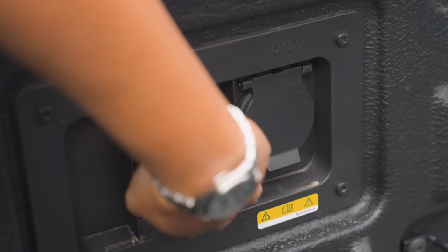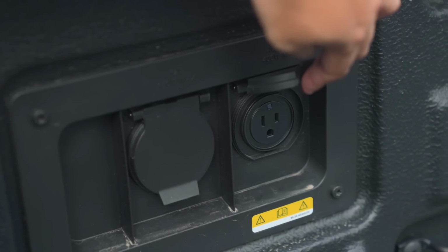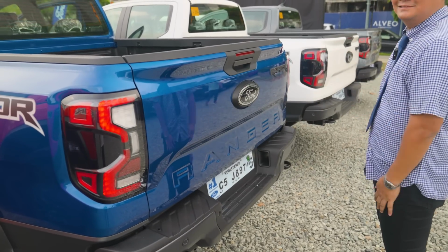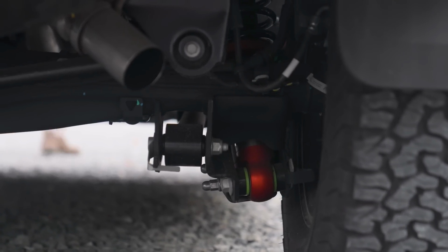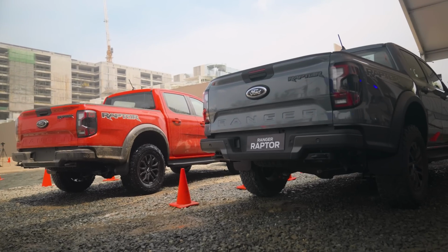It's got two power outlets in the back. One is a 12-volt socket and a 230-volt power outlet. And of course, you got your assisted tailgate. And the Ranger Raptor can see you too, thanks to a 360-degree camera system. So we got updated Fox shocks and coil springs underneath, both in the front and the back. You can really feel it, especially going off-road.